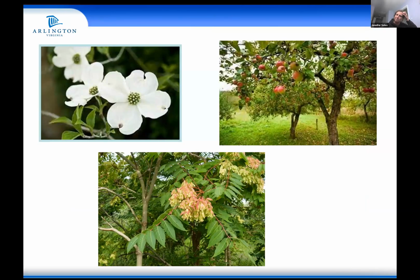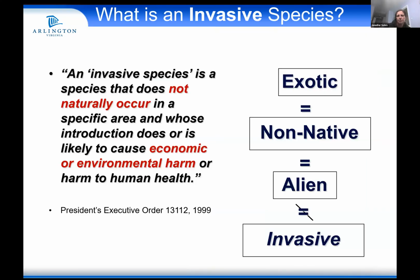Of course, when I'm talking about invasives, not every non-native plant is invasive. We have our native dogwood trees, we have our non-native apple trees, and then we have non-native invasive species, like, for this example, tree of heaven. So invasive species are not native and they are causing economic or ecological harm. It's important to frame that. They're not inherently evil, they don't set out to destroy our forests or our world. They're just in the wrong place, usually.